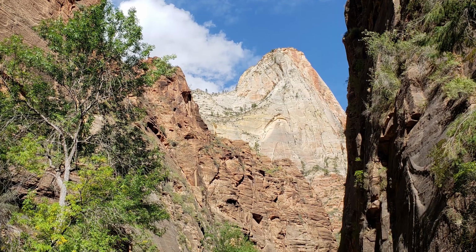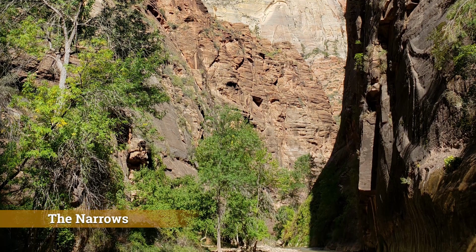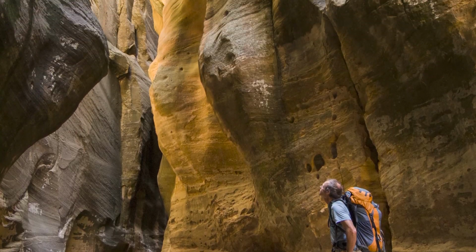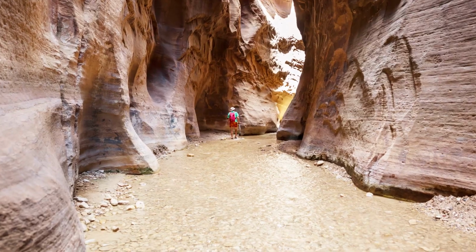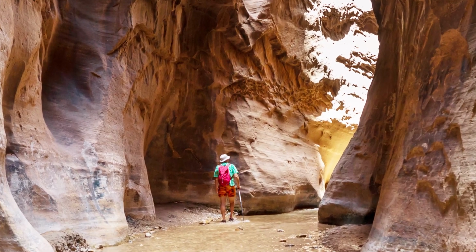If you have an extra day, you can consider wading through the Virgin River. From this point on, the trek is known as the Narrows. This activity can exceed 8 hours and is weather dependent due to flash flooding risks. At certain points, the width may be only 20 feet, with the walls exceeding 1,000.